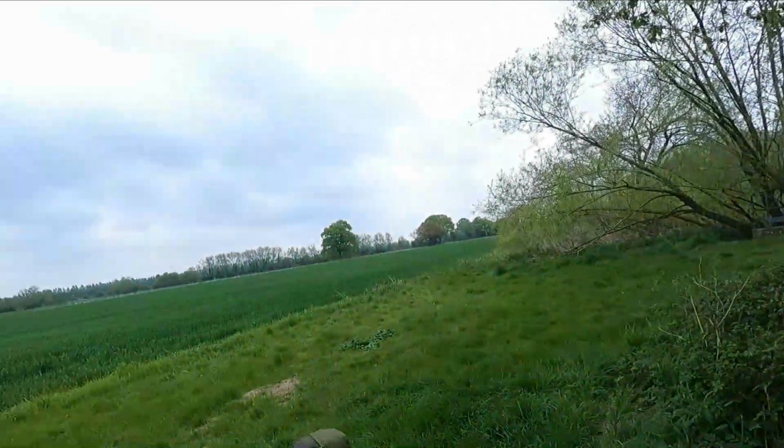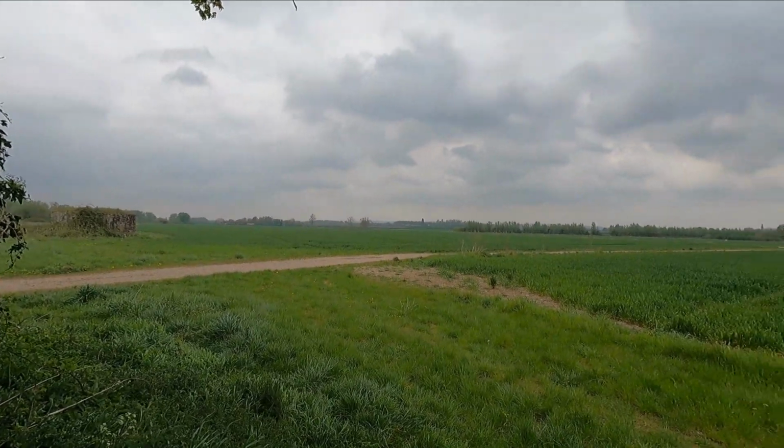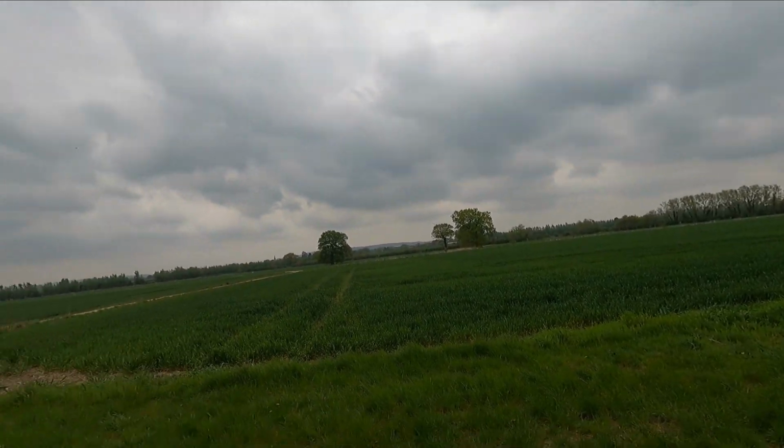I'm not even gonna go in fully. It's just loads of rubbish down here on the floor. Can't really see either. Good condition nevertheless, or good enough condition. It's not crumbled or anything. And those troops would have had this amazing view when they're not looking out for German fighters.